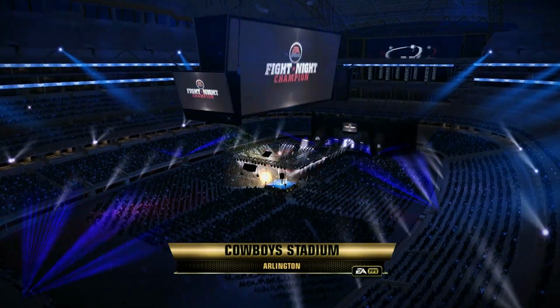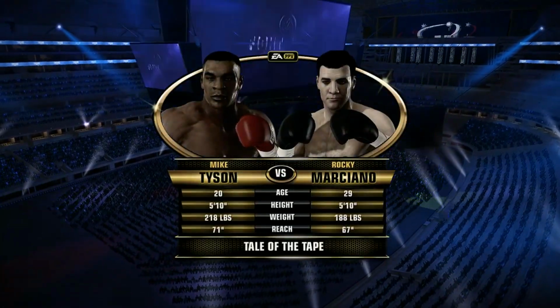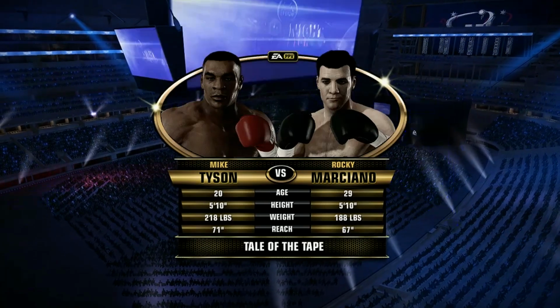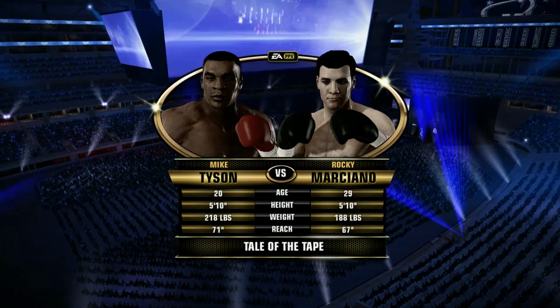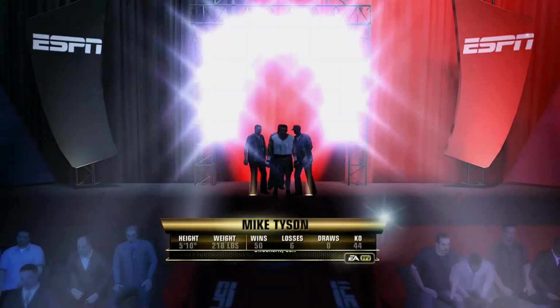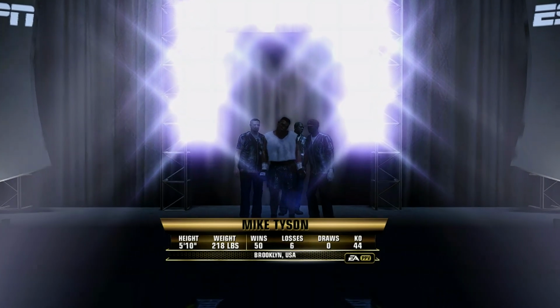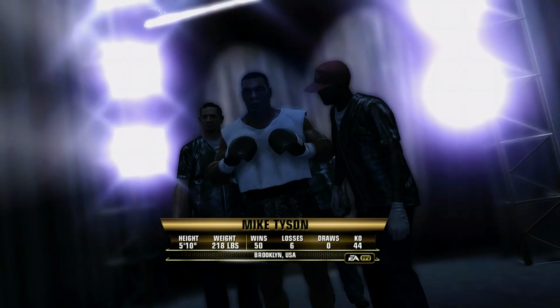We welcome you here to a big night of fights. I'm Joe Tessitore alongside my ringside partner, Teddy Atlas. Looking forward to all the action today, and we're just about set for it. Mike Tyson's got his eye on the prize. Look at that focus and determination during his ring walk.